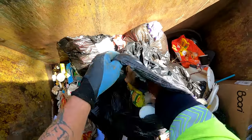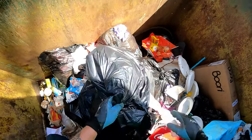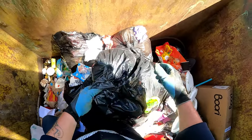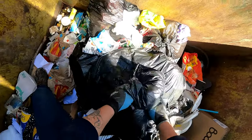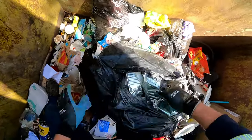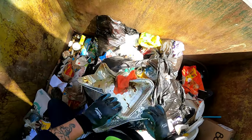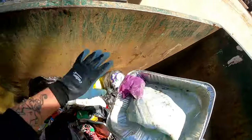Another one there. Always like going where the trash is. You always find your bottles. Well, I do anyway. Always find aluminium too. Get that out of there.